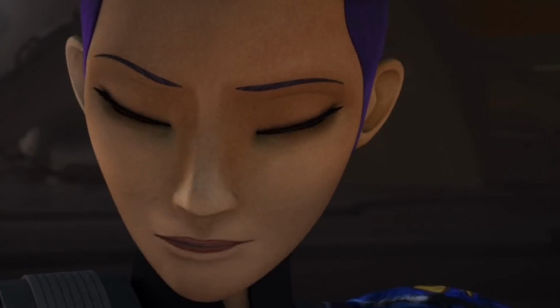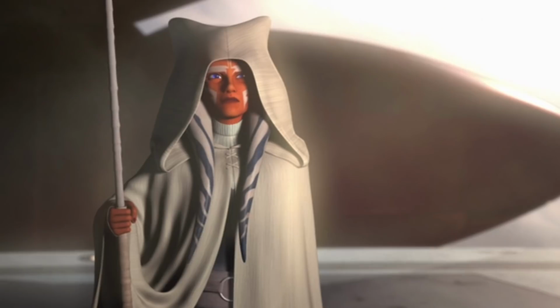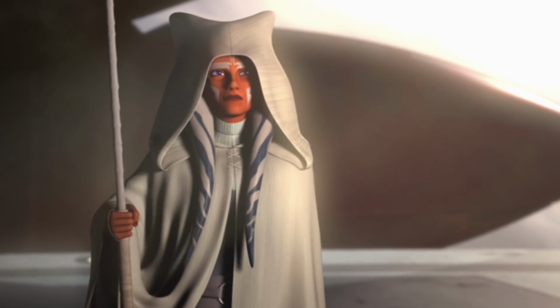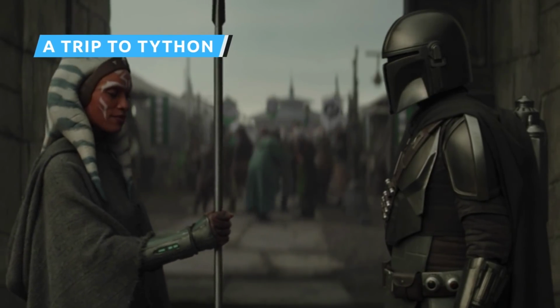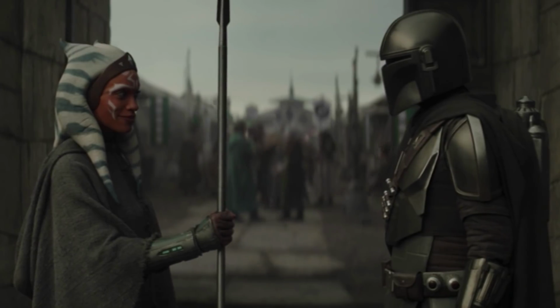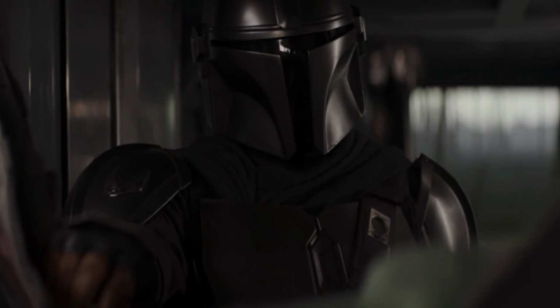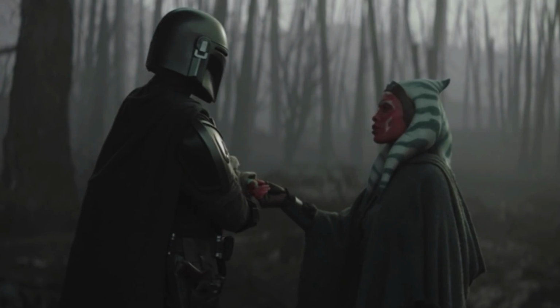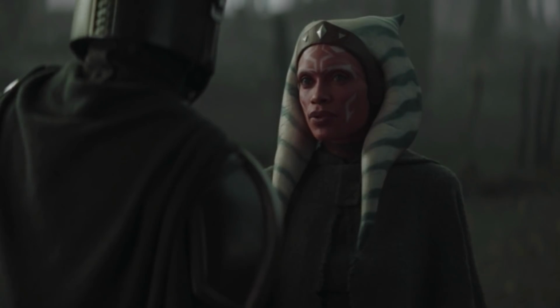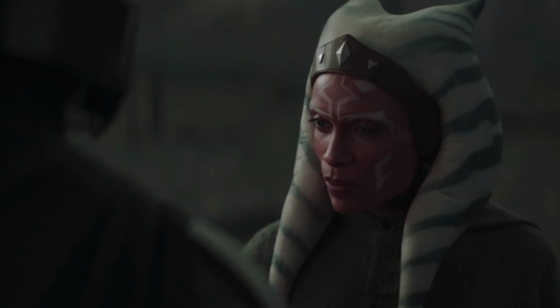Ahsoka and Sabine Wren set out to find them shortly after, but as evidenced by The Mandalorian's reveal, the search goes on. At the end of Chapter 13, Ahsoka doesn't necessarily hold up her end of the deal, once again refusing to train Grogu. But she does give Mando a push in the right direction. Just before he and his foundling board the Razor Crest for their next adventure, she advises that they set out for the planet Tython, where the ruins of an ancient Jedi temple reside.